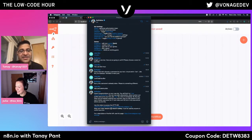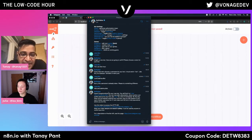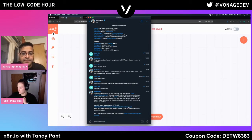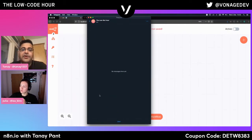Oh, perfect. Congratulations. Awesome. So two things here worth noting is it says done. Congratulations. You have your new bot. You can find it at, it gives you a link. We'll click on it in a bit. And then in the second paragraph, you see it says, use this token to access the HTTP API. So you can also click on it. It will auto copy. Perfect. That's nice. And then we can click on the link for the bot. So that would be this one. Okay, so we'll let it be for now and get back to n8n.